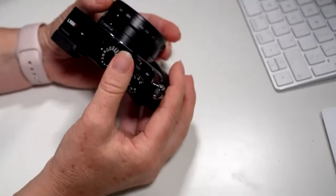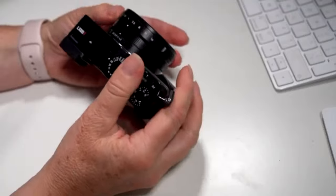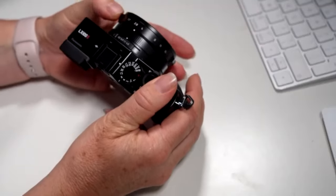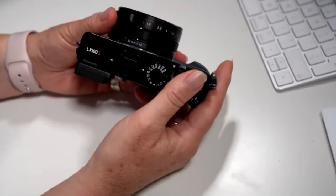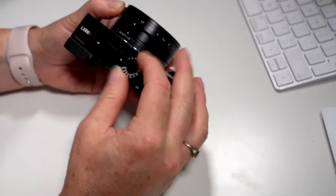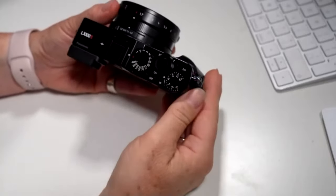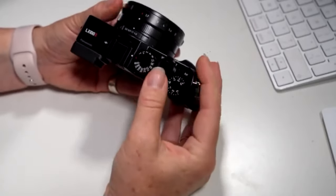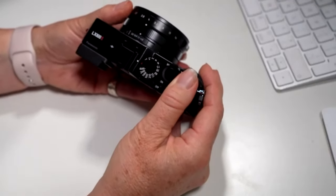There is an aperture ring. So rather than having it on the screen, you have an aperture ring here that you can set from 16 all the way down to 1.7, and you can adjust it in 1/3 stops. Now, if you set it to A, the camera will set the aperture automatically. If I was to then turn this shutter speed dial here to A, it will set the shutter speed automatically. So we are effectively in auto mode. The camera is taking control of the exposure. You can adjust it a bit using the exposure compensation dial here. Or I could leave that on A and set an aperture using the aperture ring. And now I'm in aperture priority mode.